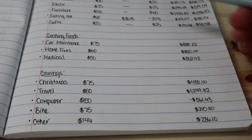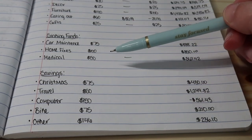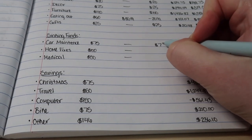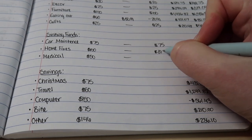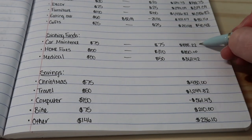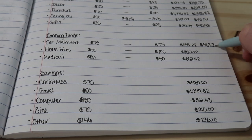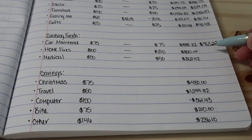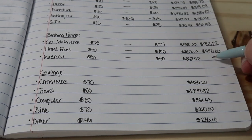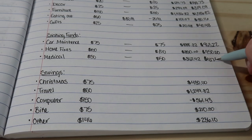All right, moving on to my sinking funds. I didn't spend any money from any of these categories this past month, which is good because that's what I kind of want to do for my sinking funds and for my savings. It's just kind of to bulk these numbers up. Because of that, we are just going to move over what I had budgeted for each of these, and then we are going to add that up as well. So for car maintenance, which I'm thinking I'll probably do pretty soon, is $963.22. And then for home fixes, I now have accumulated $950. And for medical, I now have $417.42.